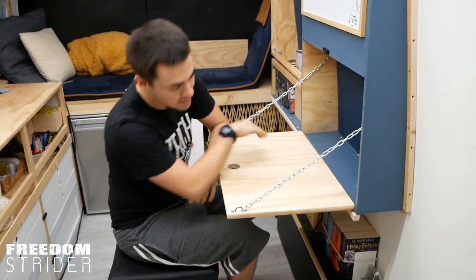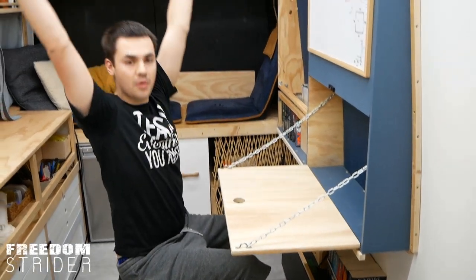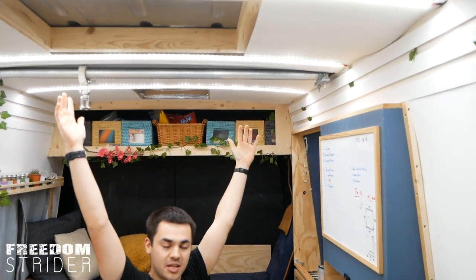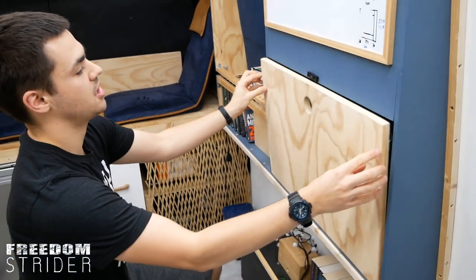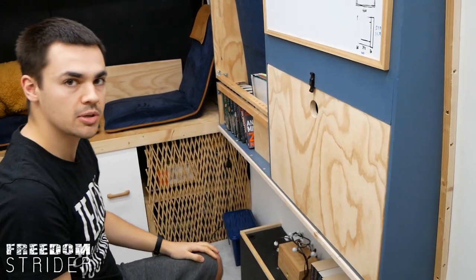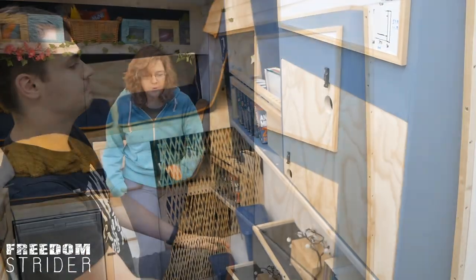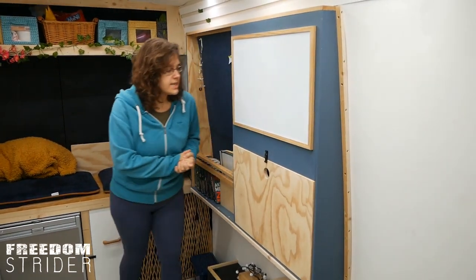Perfect laptop desk, isn't it? It's literally at the perfect height, and it's below our hanging bar, so we can hang off our chair and use it as well. And you just push it in, and that locks it away so that when you're driving it doesn't fall over. Okay, so obviously this desk is working beautifully, as demonstrated.